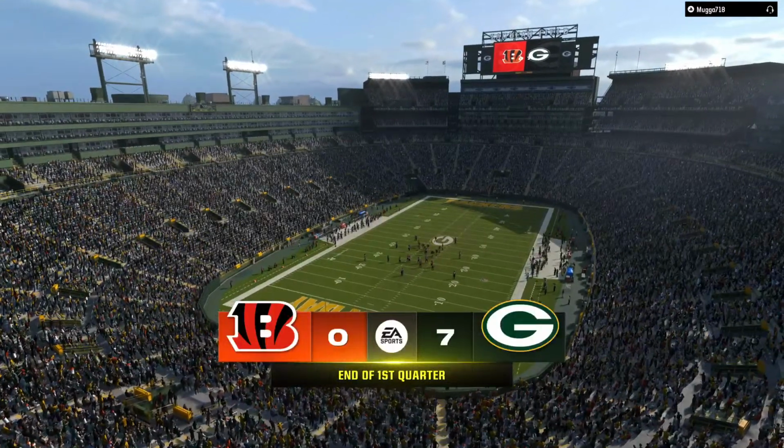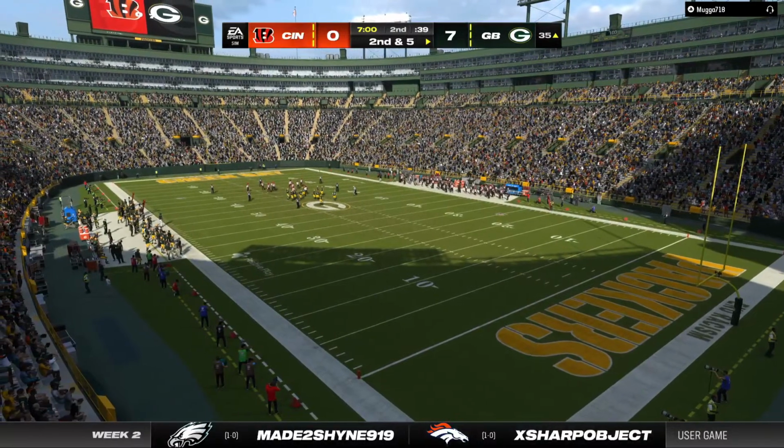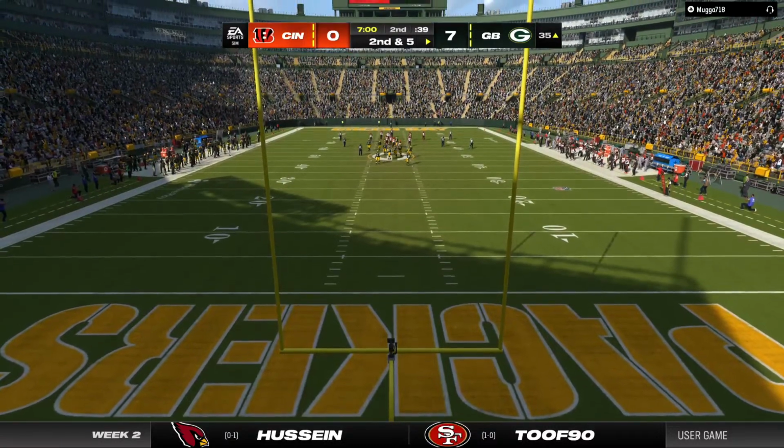Back for the second quarter in Green Bay. It's the Packers in possession of the football as they are looking at a 2nd and 5 situation. Let's go now.